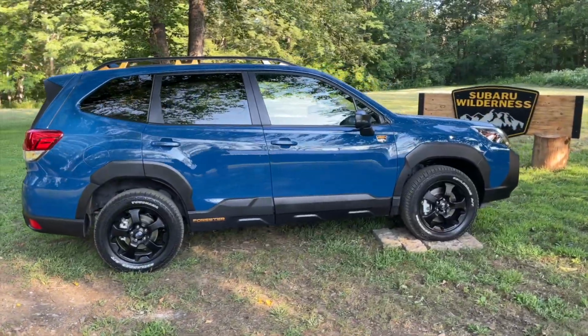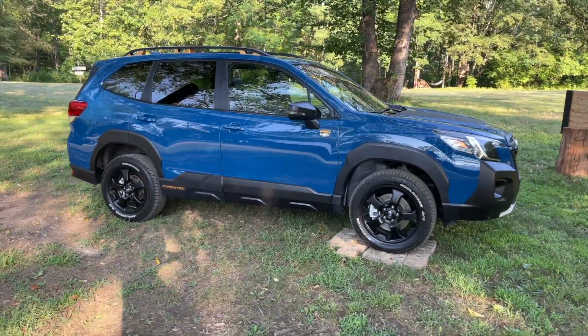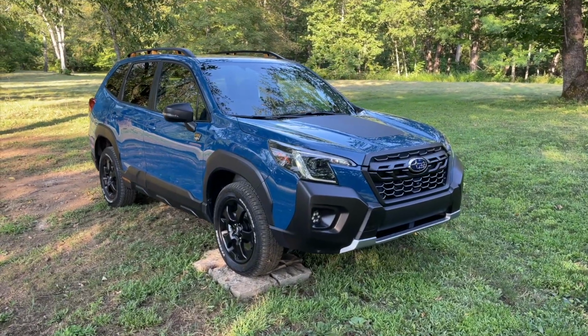These are going to go into production shortly and be on sale starting in October. Subaru confirmed this is not a limited production vehicle. They are going to make as many of them as they can sell. So if you're interested, you will be able to get one at some point.